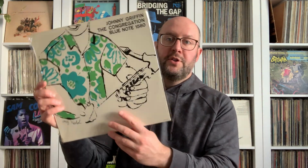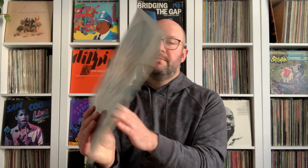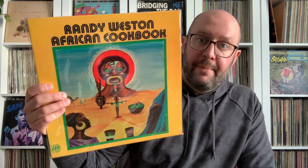Okay, it's my first UA mono, Johnny Griffin, The Congregation. Super clean, like brand new. So early 70s United Artists mono pressing. Sounds pretty good to my ears. Really happy about this one.